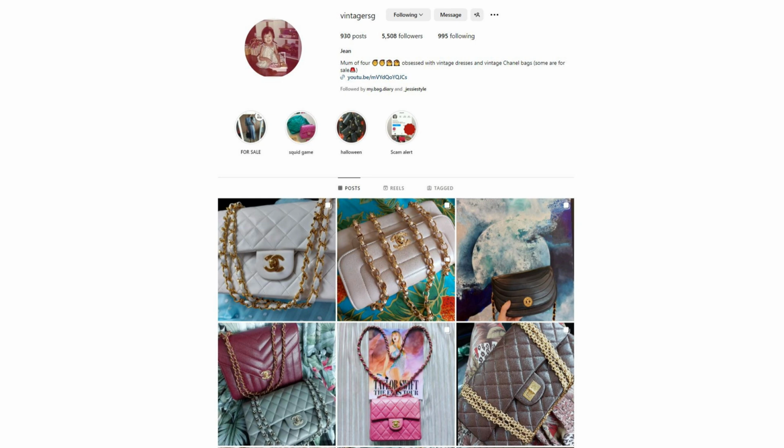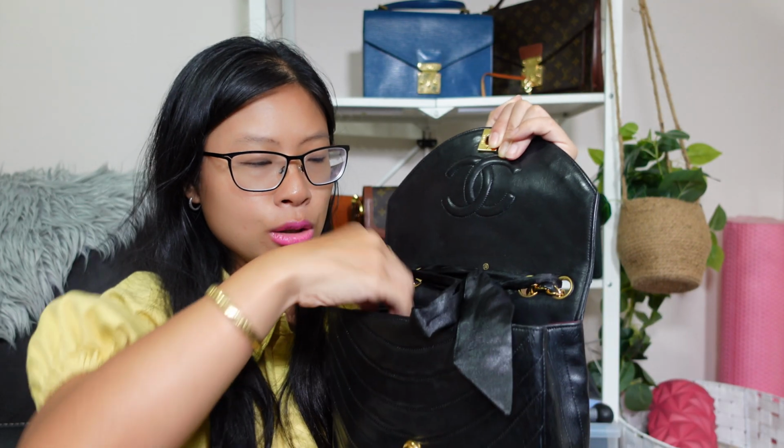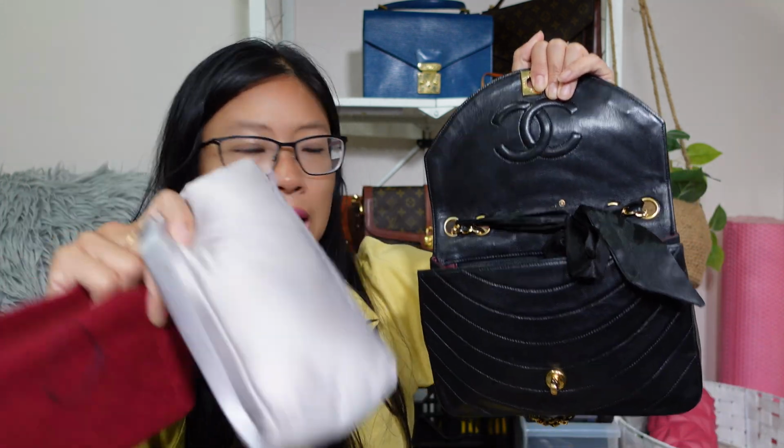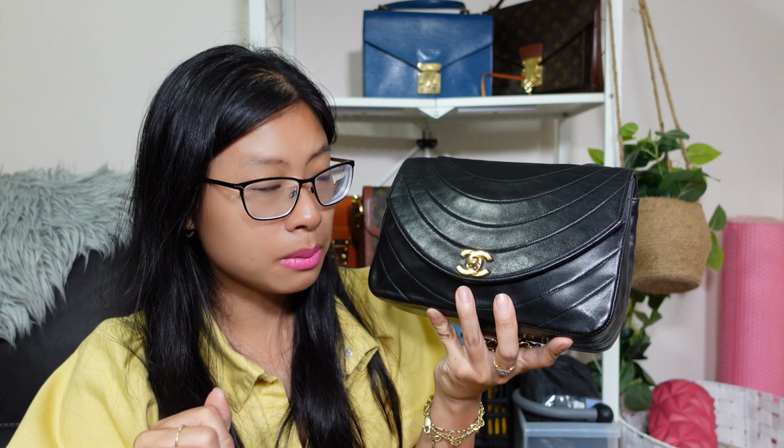So Jean from Singapore, who has an absolute killer vintage Chanel collection, she also has this bag in beige. So I'll link her Instagram down below. Now I currently use a bag organizer in there, and I keep her stuffed with a bag pillow, but that's the burgundy interior there. Again, another one of my most expensive handbags in my collection.